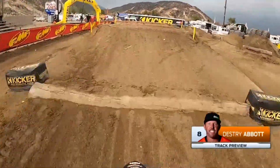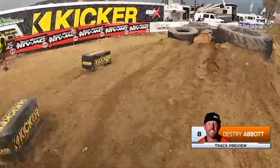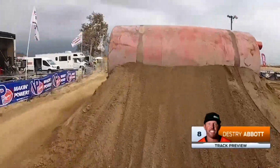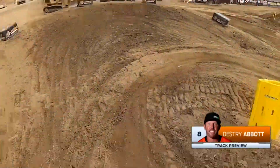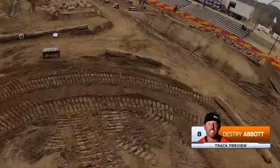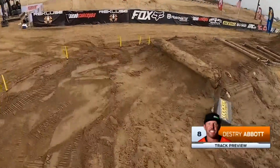This is a technical section with a really abrupt log into the firewood pit. Definitely standing through this section. You'll see an inside, outside. The outside's easier, but a lot of the pros are gonna go the inside over a big pipe jump. Technical there. Back to getting back on those toes on the pegs, over to another little tight left-hander over a tire, and now we're gonna get into the matrix section.